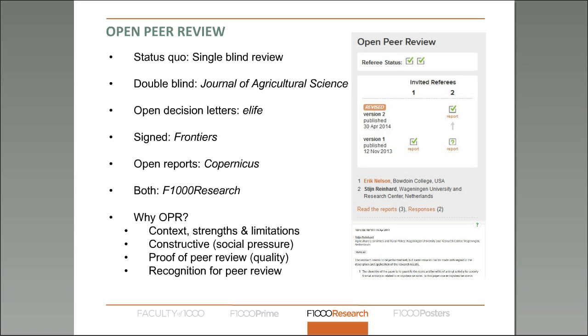On the other end of the spectrum, there's been an opening up of this information to try and reduce the anonymity involved in peer review. One example is eLife, which is a journal set up by the Wellcome Trust, Max Planck, and Howard Hughes Medical Institute, which publishes the decision letter written by the editor. So you as a reader can read exactly the reason and the decision that was taken in order to accept this paper.